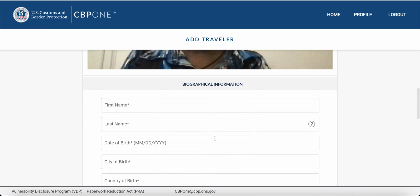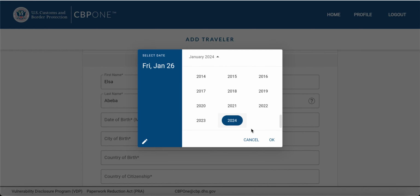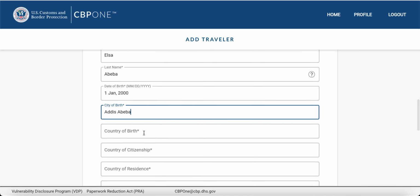So in this case, the name is Elsa. It's just an example. It's not a true name. Date of birth, 2010 January. Well, this is a mother, right? So let's make it 2000. Yes, 2000 January 1st. Right? City of birth, Addis Ababa. All right. Country of birth, Ethiopia.